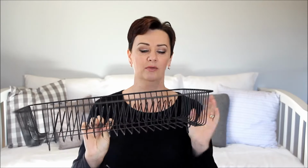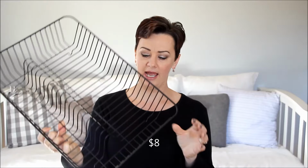Also for the guest house, a draining rack. We needed one anyway, and this is so cool. You'll see when I do the reveal, there's black metal accents everywhere, and when I saw this, Jess found it and she's like, you have to buy this, so I bought it. This was $8, and I just think it's cool.